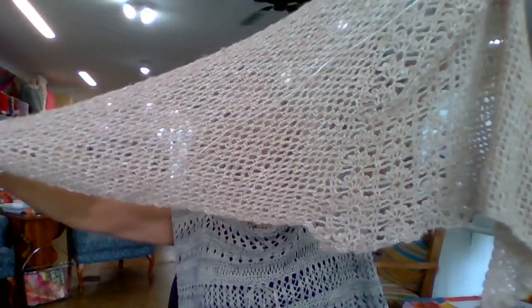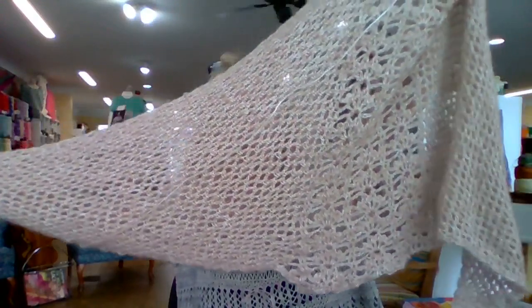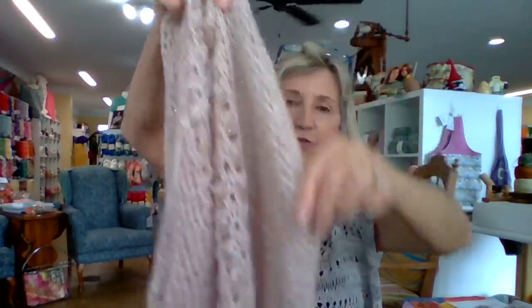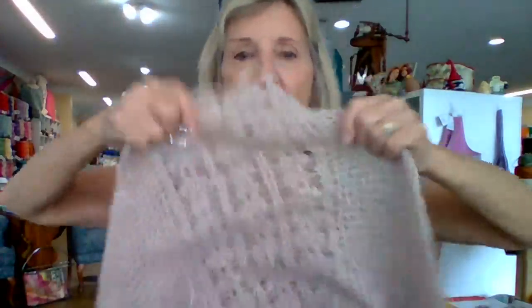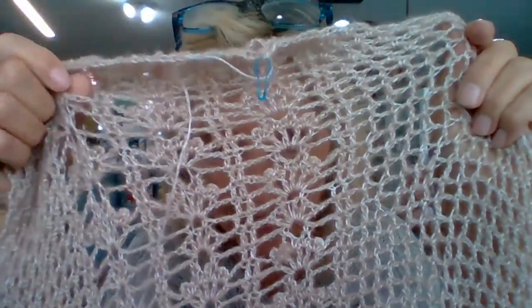your sides, which is just a chain 3, single crochet in the previous chain 3, and that's why this is going so fast, super easy. I can't wait till it's done and I block it. Look at how pretty that is going to be.